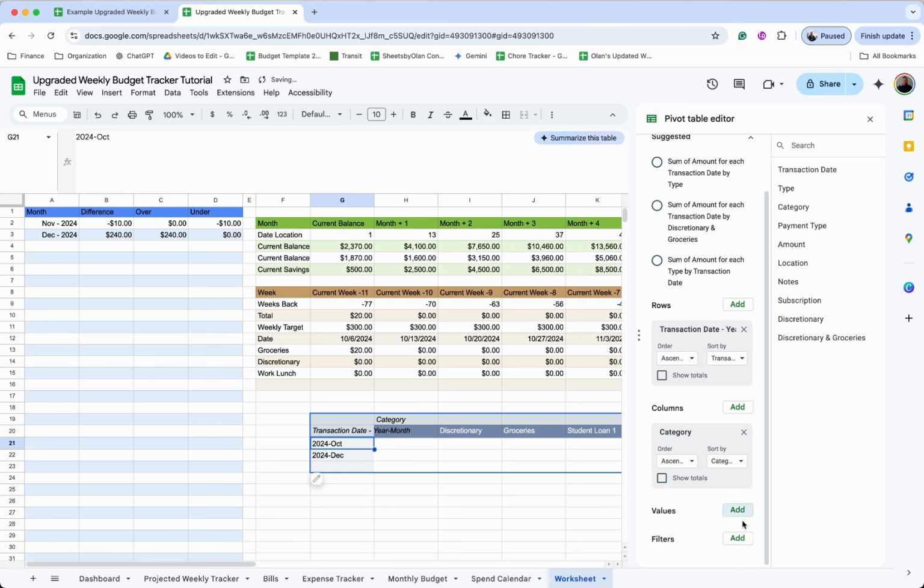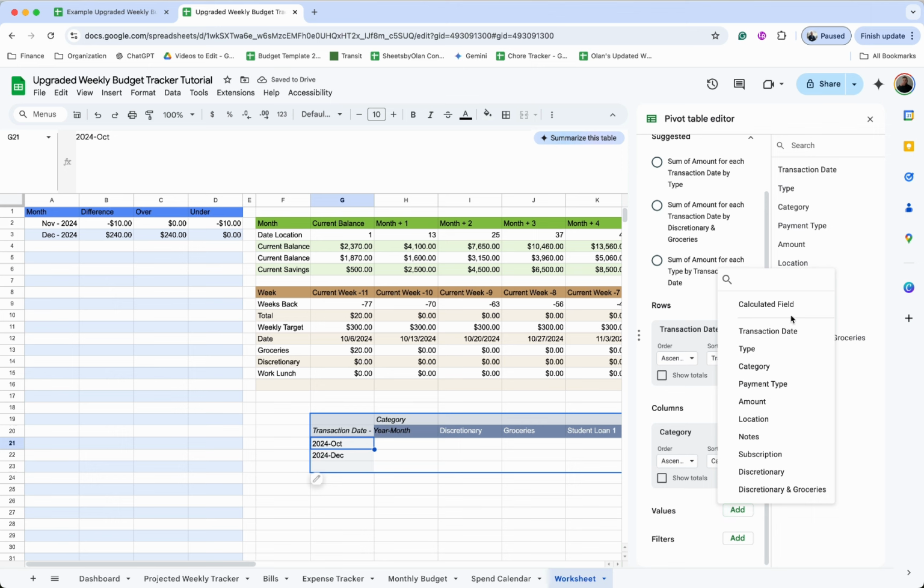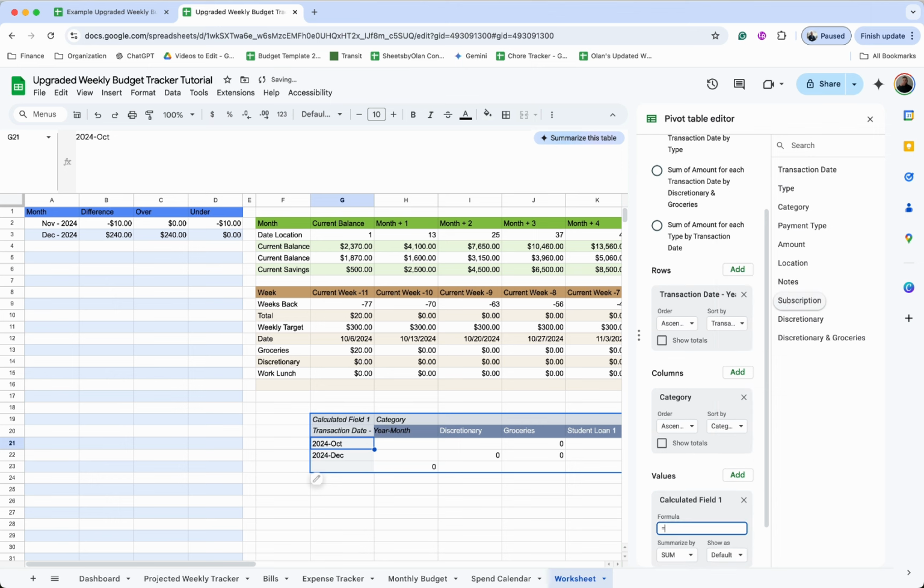Under Values, I'm going to put a calculated field, so I'll add the values, calculated field, and I'll type equals amount divided by 1,000. So now instead of showing a big number, it's going to show whatever that number is divided by 1,000. So if you spent $1,200 that month, it will show 1.2.